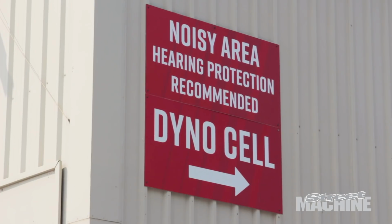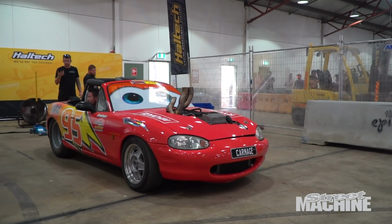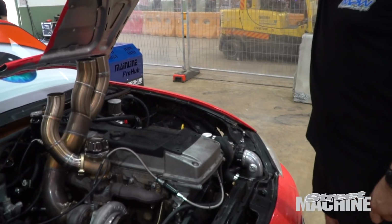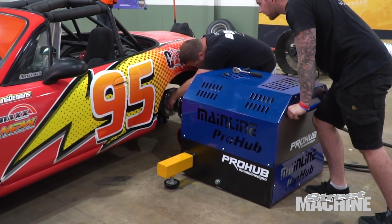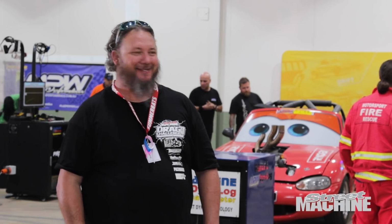It's Saturday at Summernats. We've got the little MX5 down here, about to put it on a hub dyno, which we've never done before. It's going to be quite interesting to see what sort of power it makes. It's got 17 pounds of boost, so we're hoping 500 horsepower at the hubs. It'll be interesting to see. Then we're going to put some burnout rubber on it and go hit Skid Alley, but let's survive this first.